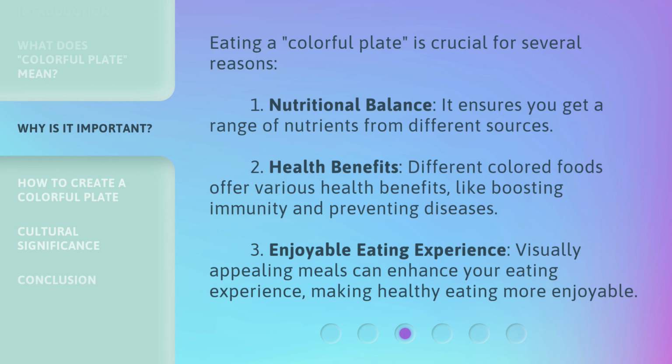Eating a colorful plate is crucial for several reasons. 1. Nutritional balance. It ensures you get a range of nutrients from different sources. 2. Health benefits. Different colored foods offer various health benefits, like boosting immunity and preventing diseases. 3. Enjoyable eating experience. Visually appealing meals can enhance your eating experience, making healthy eating more enjoyable.